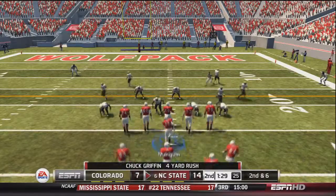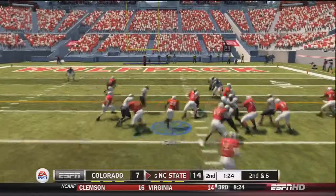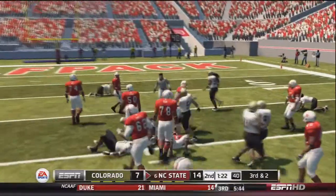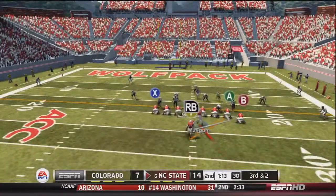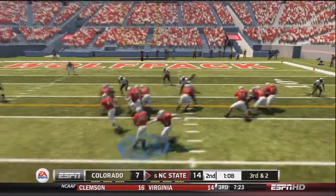So after a 4-yard rush by Chuck Griffin, it'll be 2nd and 6. Mangum's going to go ahead and hand the ball off to Griffin. Griffin's going to go up the left and into the middle for a nice pickup on that play. And then we're going to run hurry up again. Looking to run Griffin again on the left-hand side. Mangum's going to go ahead and hand the ball off to him.